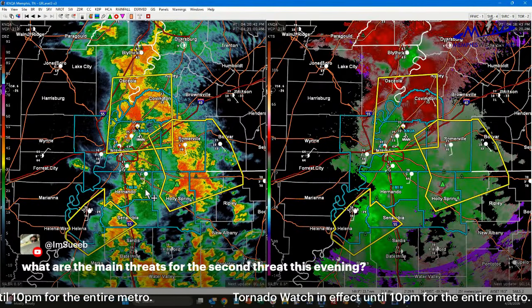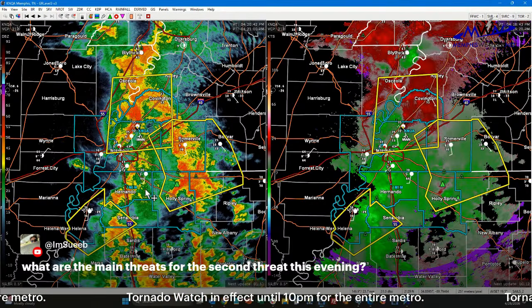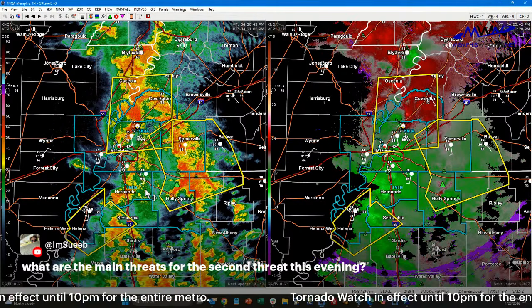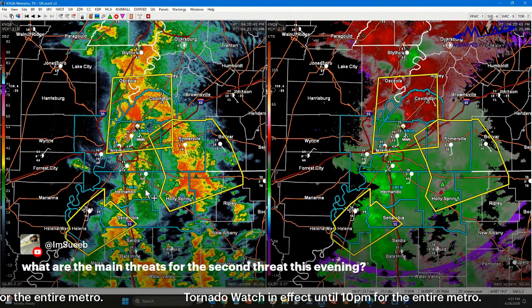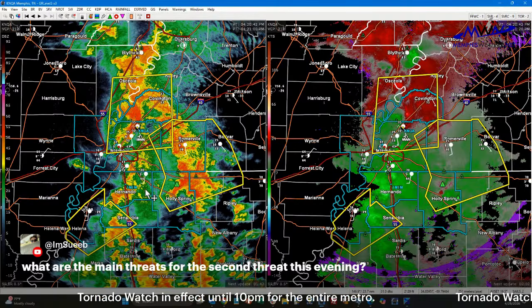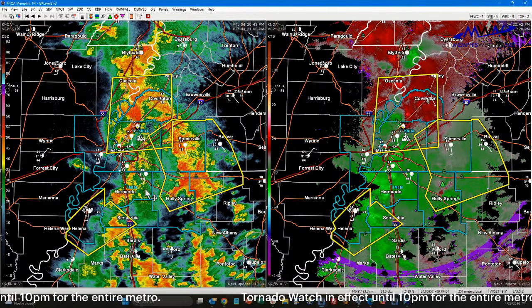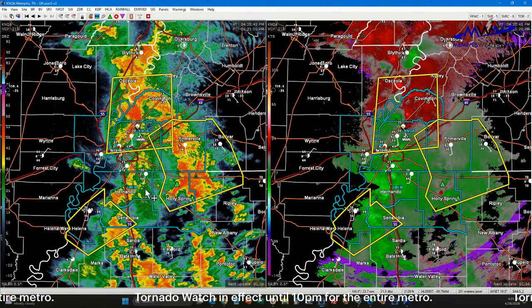Yeah, if that line does happen to mature and make it this far and come through, I do think the atmosphere is going to be stabler than what it was for this particular line. So again, probably the high wind and hail threats will be primary. You don't have to have a lot of substantial heating to get some hail. So that certainly will be a threat.